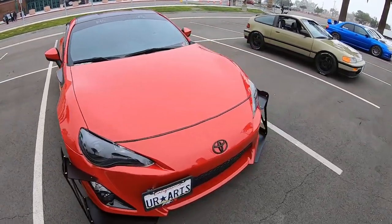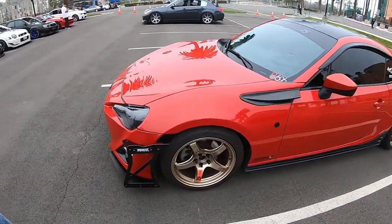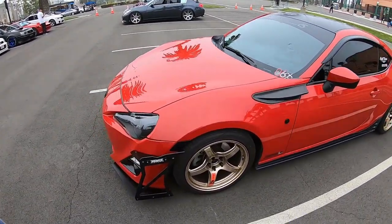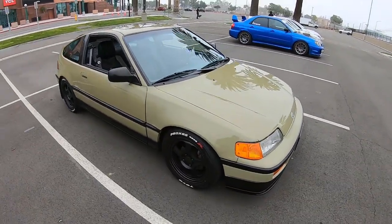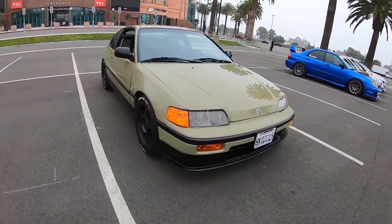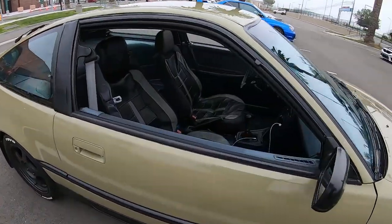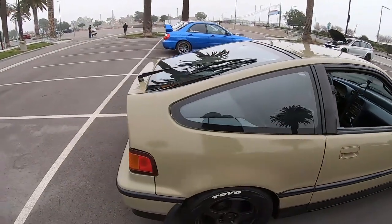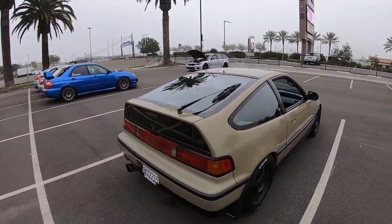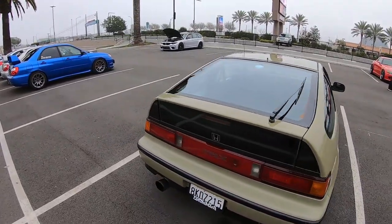BRZ. Oh no, it's a FRS. Toyota FRS. Nice wheel. Ram lights, what are they called? You know, where we go, we gotta hit up the Honda Civics, because that's our thing. The CRX is just wonderful. It's beautiful. I really like this color. It's nice. Nice little tire setup that he has going on.